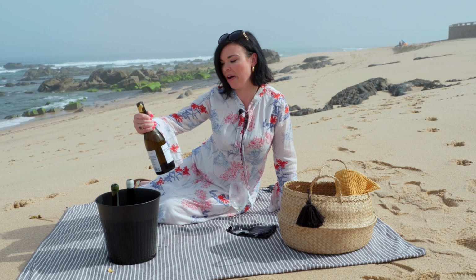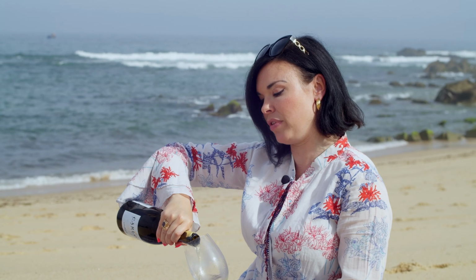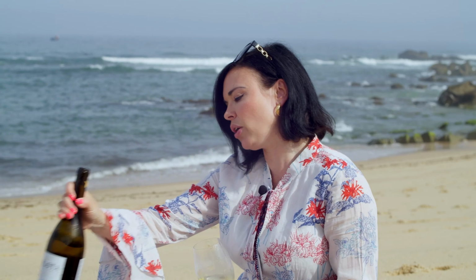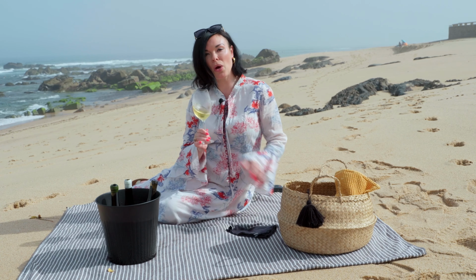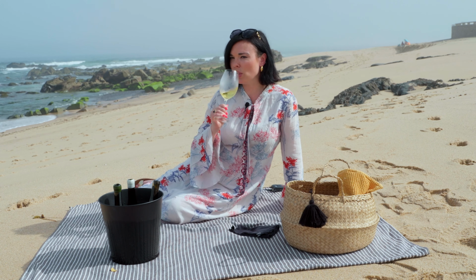Let's see what I'm going to pull out now. Oh, okay. We have first an Arinto. This is a very special grape of the region, an indigenous varietal, and quite an adaptable one. So let's give it a swirl, let's give it a sniff. You've definitely got that really gorgeous undercurrent of sea spray and salinity coming through immediately. But because it's had a little bit of oak age, I think it's 2018, it's got whispers of vanilla and some rounded, crunchy green apples. Really delicious, bright, sunshine-filled wine. Absolutely stunning.